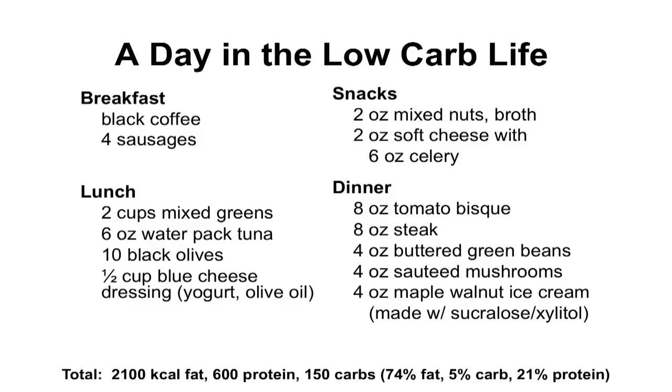But our point in doing this is this can be a pretty simple diet to prepare, and it can also be really luscious. So if you're rushed in the morning and you want to have something quick for breakfast, you just cook 4 sausages. Not hot dogs, but real sausages made with real meat, and a cup of coffee, and that can be a very satisfying breakfast and get you through till lunch.